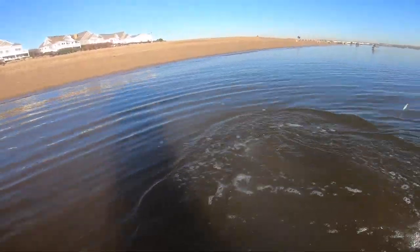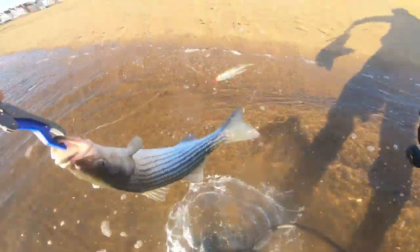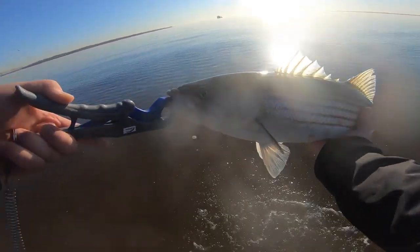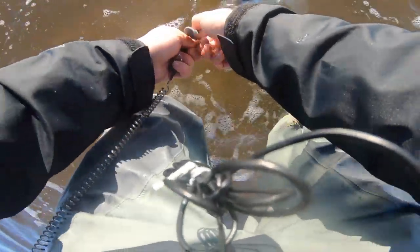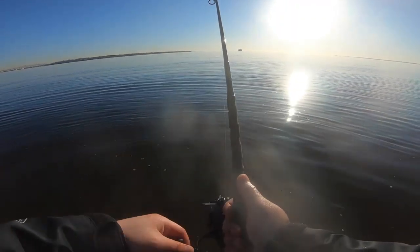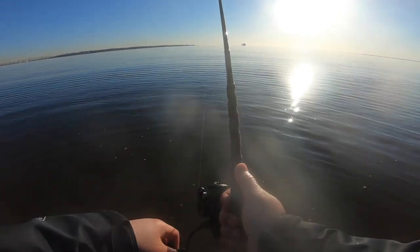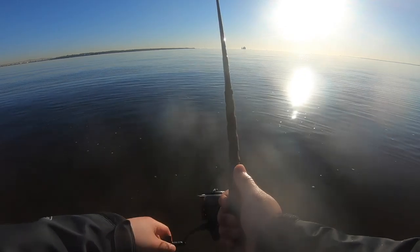Nice one. Oh, got it. He looks like a 28 incher. He's a keeper. And I'm back. There he goes. All right, you just caught a keeper. That was number 5, the biggest one of the day. It's pretty nice. Very healthy fish.